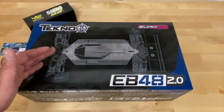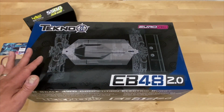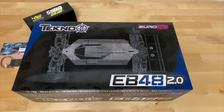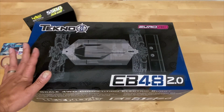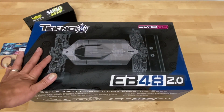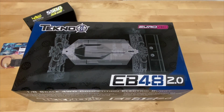It is obviously a full-fledged, serious competition race buggy. Jared Tebow and company are racing these things and winning races. But on the other hand, Tekno is well known for being super durable vehicles for bashing, and a lot of people actually buy Teknos for bashing as well.